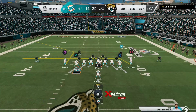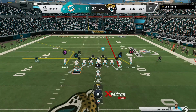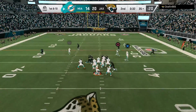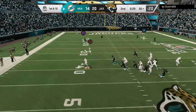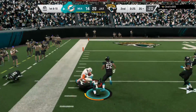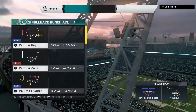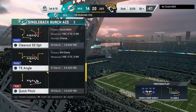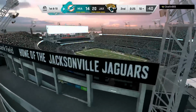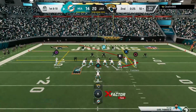Switch. After the turnover, here's Murray. Forced out to his left. And he's going to keep it here. Big yardage there on the scramble. It gets him a first down. Now the Dolphins going to burn the first of their timeouts as they'll stop it with 25 seconds to go here in half number 1.